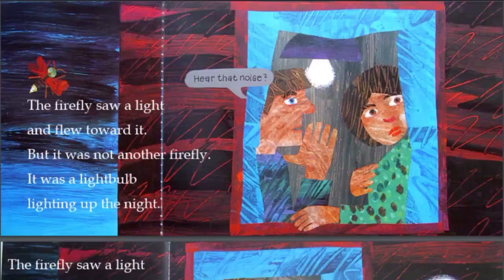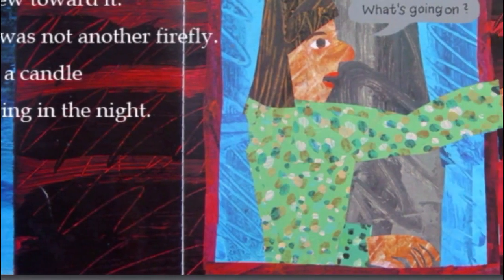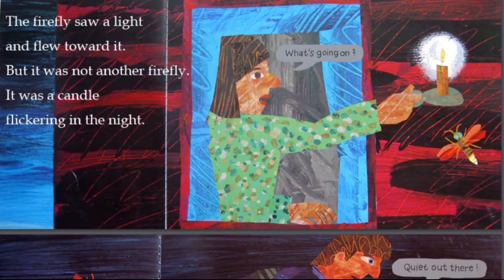It saw a light and flew towards it. But it wasn't another firefly. It was a light bulb lighting up the night. But it doesn't look like a firefly. And the light is too big. The firefly saw a light and flew towards it. But it wasn't another firefly. It was a candle flickering in the night.